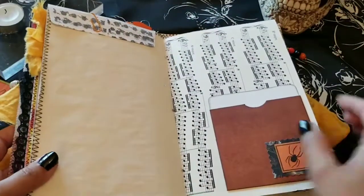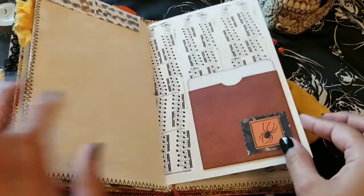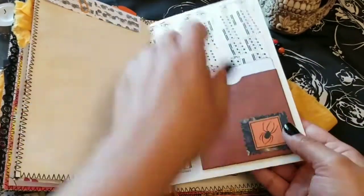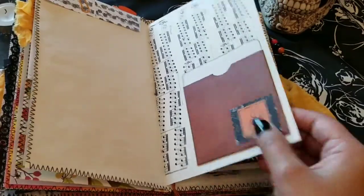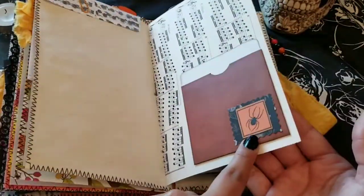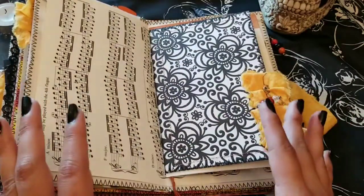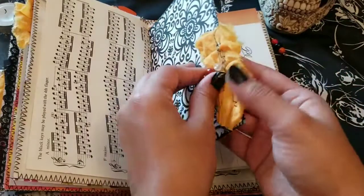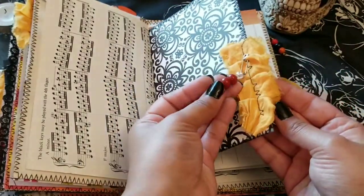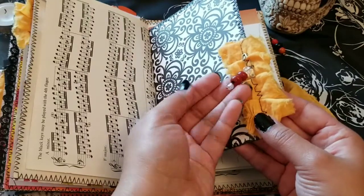Alrighty, and then here we have some tea-dyed paper with some stitching all around. Music paper, here's a cute little pocket where you can tuck some goodies, and a spider. I didn't want to make it too scary, because I know some people don't like spiders. I personally don't like spiders, especially if they look realistic, but that didn't freak me out too much, so it's fine.